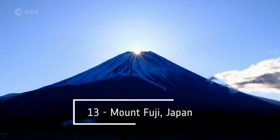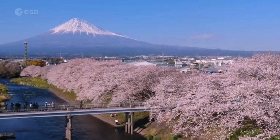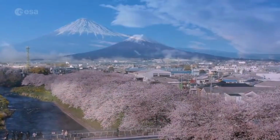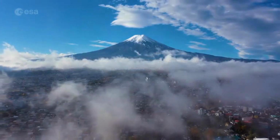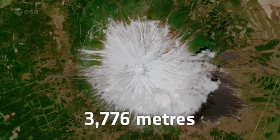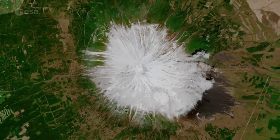Number 13. Mount Fuji, Japan. Mount Fuji, also known as Fujisan, is an iconic stratovolcano located on Honshu Island. It's the tallest mountain in Japan with a height of 3,776 meters and is considered one of the country's most sacred sites.